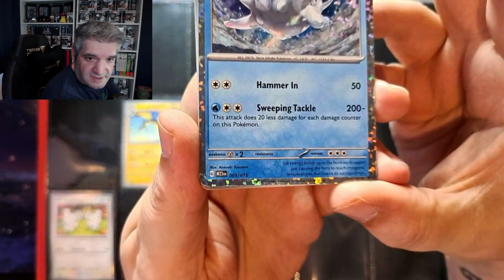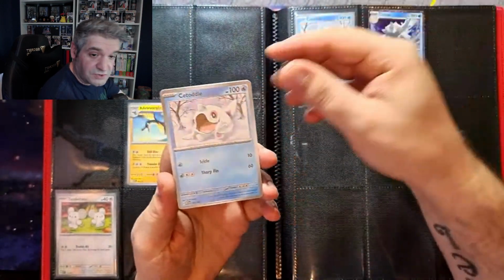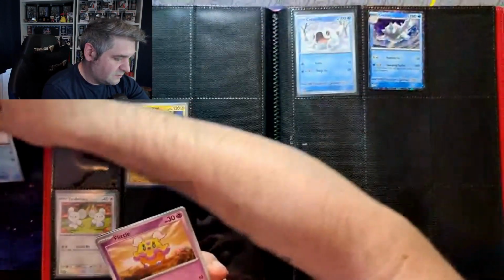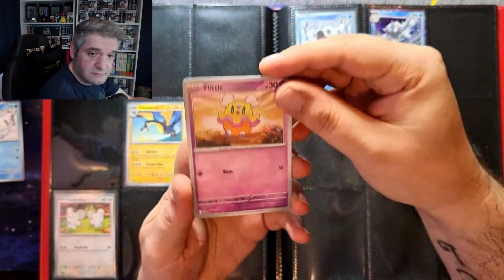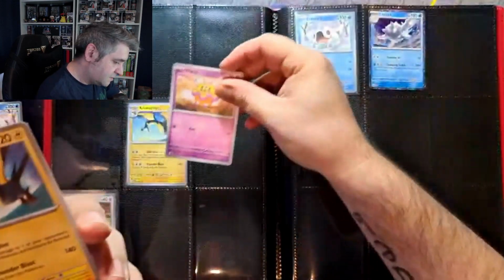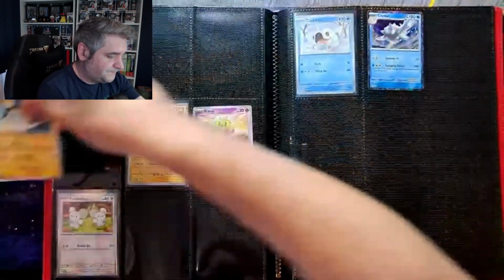What card are we looking at there? Number 5. We have a Cetoddle again, so that's a duplicate. Gonna have to put these somewhere. So we have a Flittle, which is number 9. So that goes there. And we have another Kilowattrel.